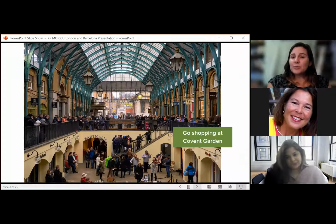After that, if you're in the mood for shopping, I'd recommend you stop by Covent Garden and visit some of the shops there. Or if you want something more upscale, London has a lot to offer in terms of shopping you can do while you're there.